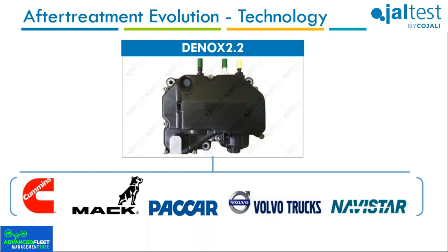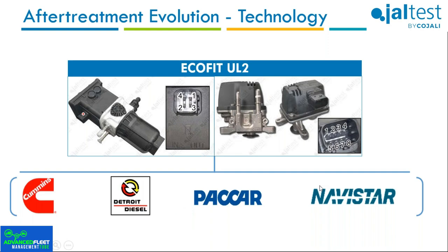For example, Cummins with the EPA 10 and 13 has this Bosch pump, or Packard also in the same years, okay, so till 2013. After that, what we have is the new generation, which could be the EcoFit UL2, the one you have on your screen right now. That is a pump that is used by Cummins, Detroit Diesel, Packard, and Navistar. Okay, in Navistar, for example, in the A26.